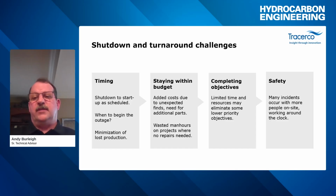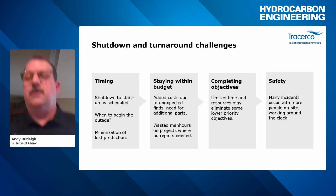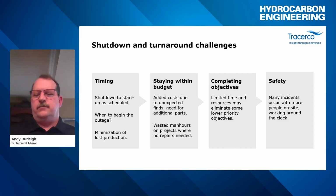And then finally, safety. Safety is a big issue for these turnarounds. A lot of times you've got people that aren't accustomed to being in the plant. You've got people working around the clock, shifts around the clock, a lot of activity. And with that, we always see a lot of safety issues, be it small safety issues to injuries, even, in the extreme case, deaths, occurring during turnarounds.